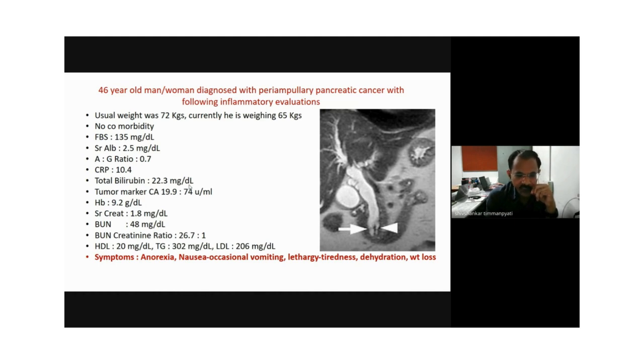Now you see the patient is complaining of anorexia, nausea, occasional vomiting. So anorexia and nausea can be a result of the total bilirubin, which is 22.3. With higher bilirubin, normally patients complain about poor appetite, anorexia, nausea, and vomiting. The patient also complains of lethargy and tiredness, which can be because of low hemoglobin. That may be one of the reasons.